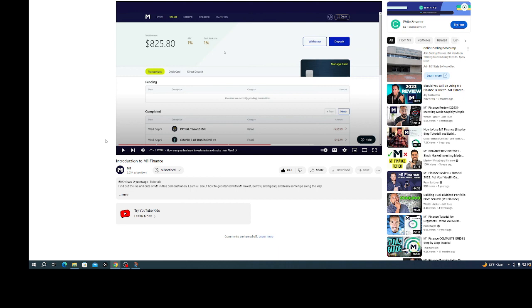But to me, M1 is better for dividend investors. Why? Because you can just auto invest. Also in E-Trade you can reinvest your dividends. You can turn that on, and it will reinvest not in the whole pie, but in that specific security that paid you that dividend. So if you got Apple and you want to reinvest all Apple dividends into Apple, you can do that in E-Trade. You can't do that in M1 Finance.